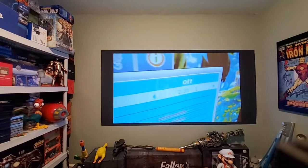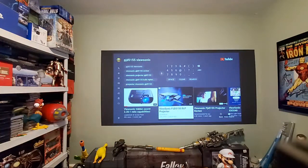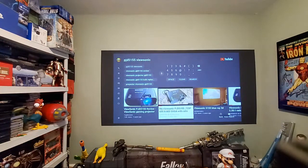But as I was showing you, if you want 2.35:1, any of the ViewSonic projectors under PJD will give you that option. Any of them with that model number and up will give you that ability. Those are the projectors that'll do it.